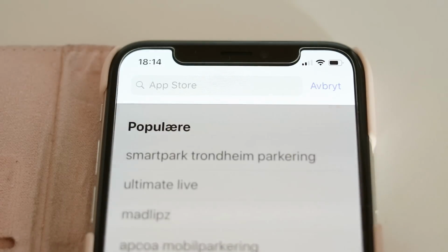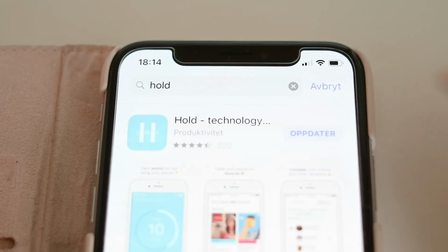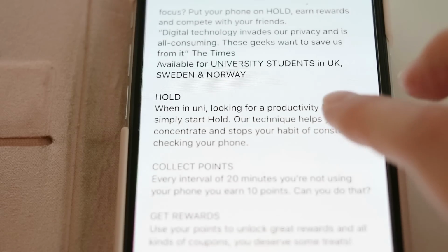This app is currently only available in Norway, Sweden, and the UK, so I'm sorry about that, but I will see if I can find an alternative for people in other countries.